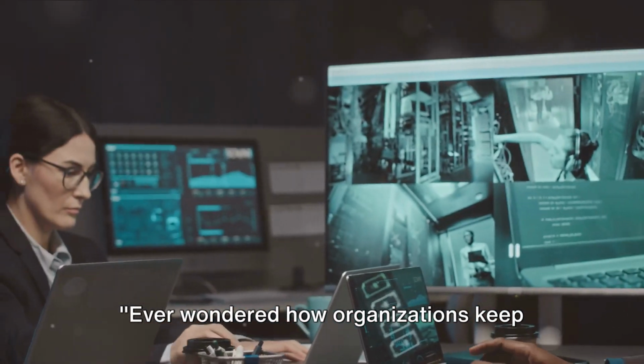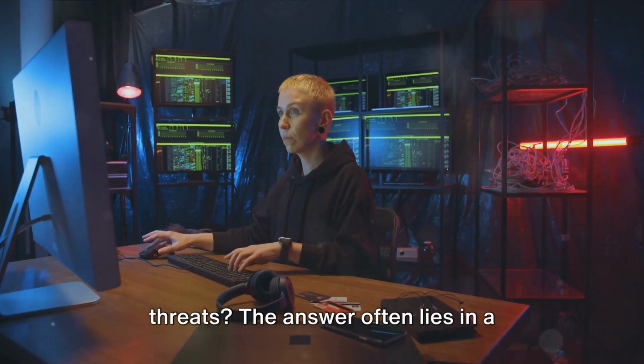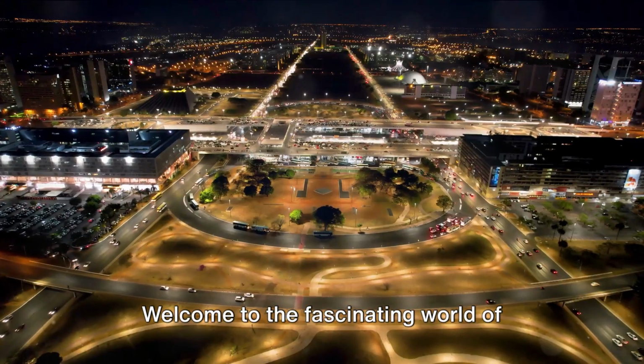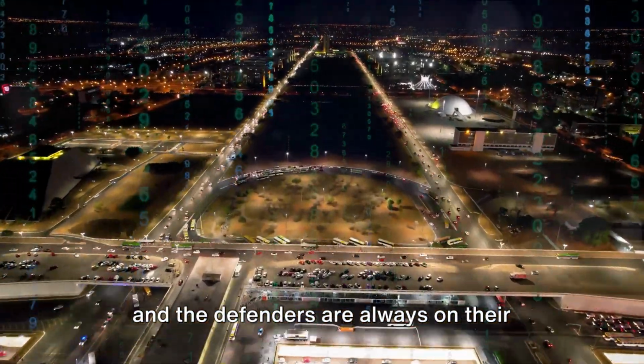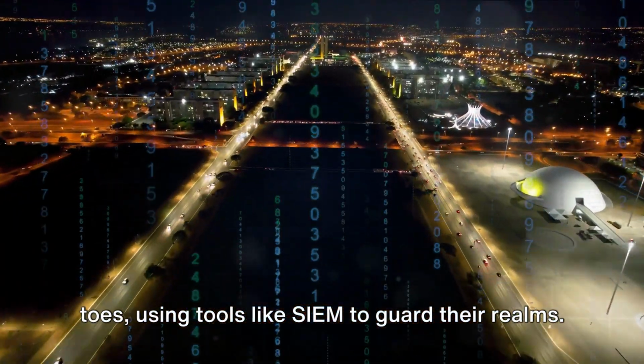Ever wondered how organizations keep their digital fortresses secure from cyber threats? The answer often lies in a concept called SIEM. Welcome to the fascinating world of cybersecurity, where the stakes are high and the defenders are always on their toes, using tools like SIEM to guard their realms.